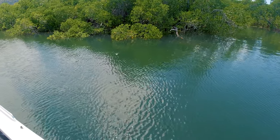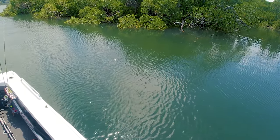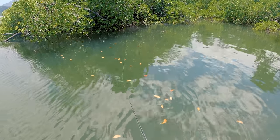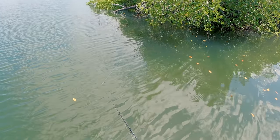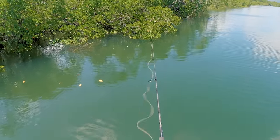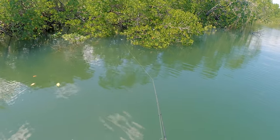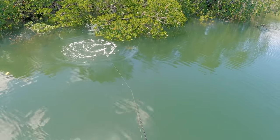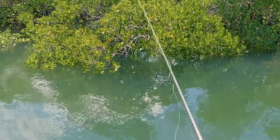Oh, there's a barra chasing that. Gonna buff it? What are you gonna do? Oh my god. Drew, what are you doing? Get it in there and get that jack to eat it. That's not a jack. That's a barra. Another barra! Everywhere. I'm stuck in the tree.